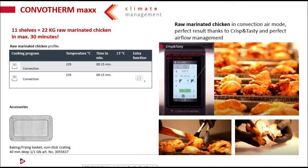But at the same time, we stress tested the oven looking at the convection mode and crisp and tasty. So remember, we talked about the self-climate control, keeping moisture and energy in. Crisp and tasty is obviously letting it out, because we want to get really dry, aggressive air onto products to allow products to become crispy. That improves the flavor and therefore makes it more tasty. So we did 22 kilos of raw chicken on 11 shelves in 30 minutes.